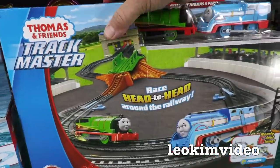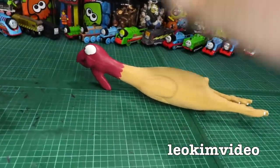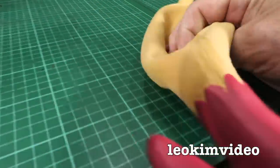Anyway, that's enough about talking about this set. I will gently put it away. Oh, exactly what I need next. Come here, my little cookie.